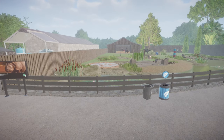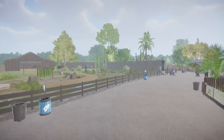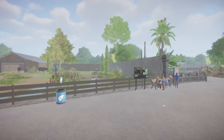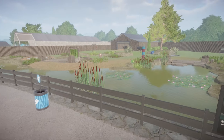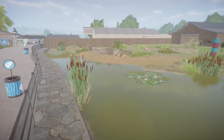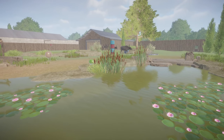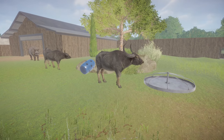Oh, it's a bit foggy. Sorry about that. We had a snowstorm in April, so yeah, fair enough. Okay, game. We'll live with that. So this is the rhinoceros and water buffalo enclosure. I've put the water right at the front. That creates a nice natural barrier for the animals not to be able to escape.